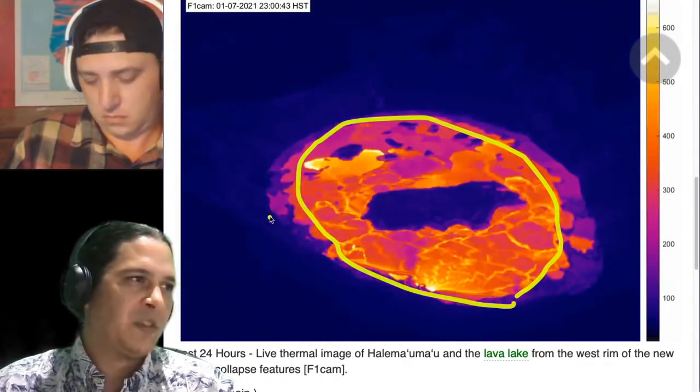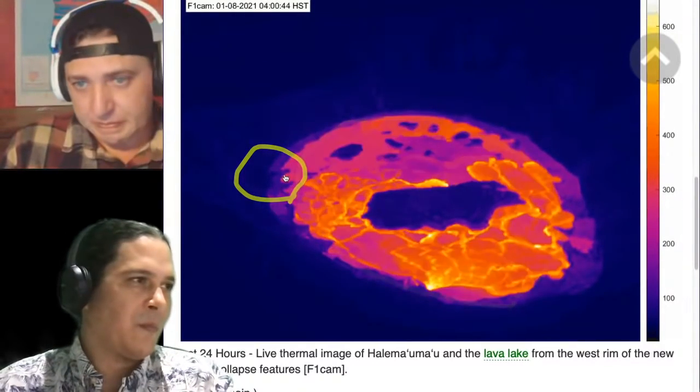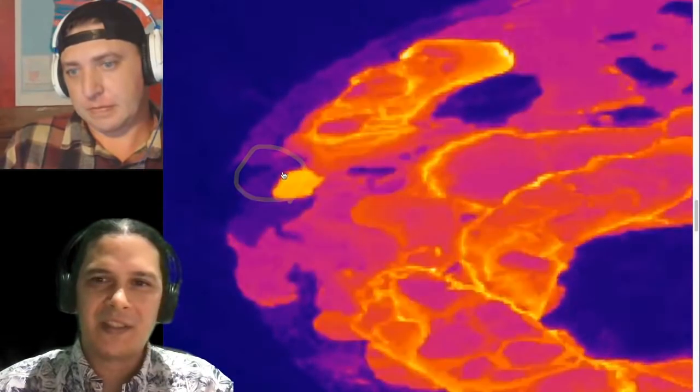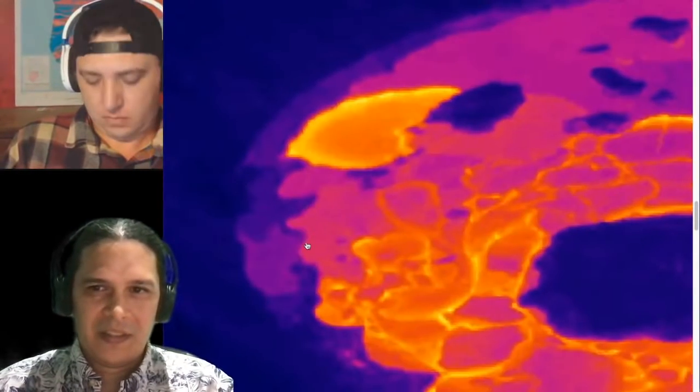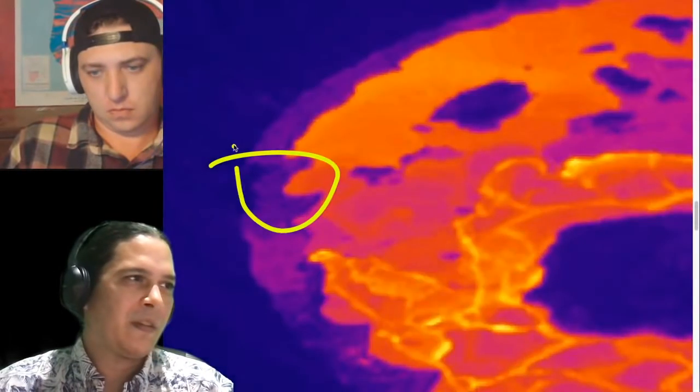So we can still see the outline of our northern vent. There's this little moon over here. I'm going to zoom in for you guys. You can see that little moon over there. That's our northern vent right there.